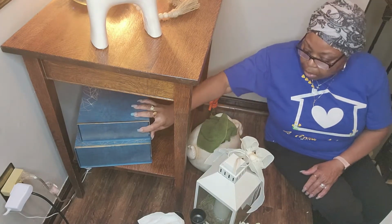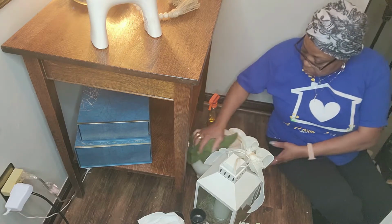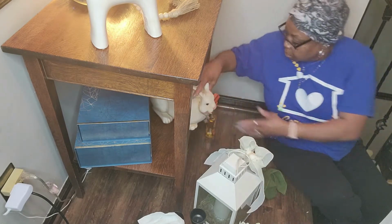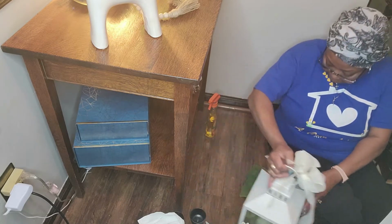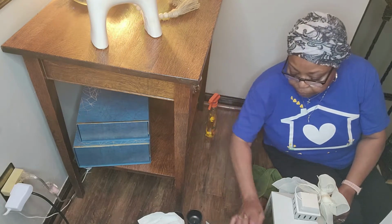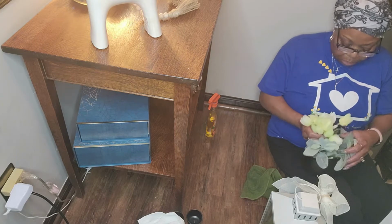Right now, I'm in the middle of a no spend, but a spend less, I should say, because I did purchase a few things. But a spend less, and I'm going into a no spend again, and I'll be decorating from things that I already have when I complete my fall, or at least that's what I'm trying to do. I do have a few pieces that I'm going to share with you that I picked up when I do my haul, and everything else will be things that I already have.